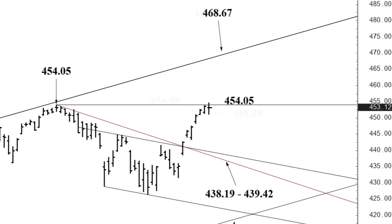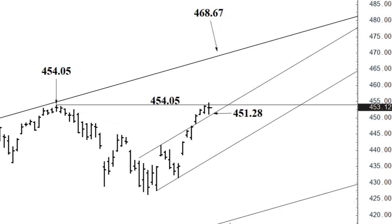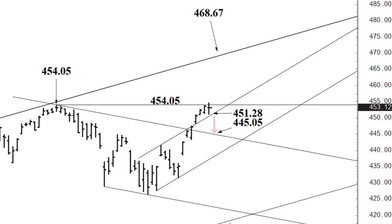Let's take a look at today's support at 451.28. That is that former rising channel top we settled above 4 trading days ago. It is day support. It's a little higher than last Friday's low of 451.05. If we break 451.28, this formation, especially if we open today below 451.28, you should allow 445.05 by the closing bell.